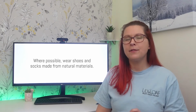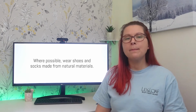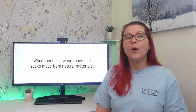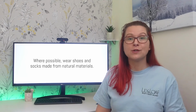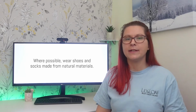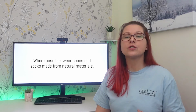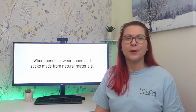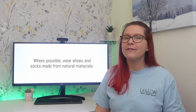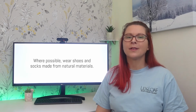Consider the materials that your shoes and socks are made out of. So man-made fabrics such as polyester make it hard for air to get through the fabric, and also make it really hard for sweat to evaporate away from the feet. Where possible, try to choose natural fabrics such as cotton and canvas, as these allow air into the shoe and sock and allow sweat to evaporate more easily away from the foot.